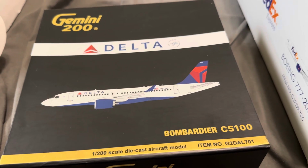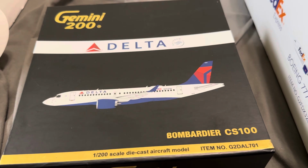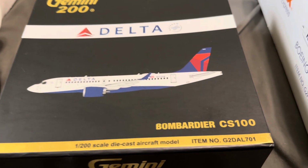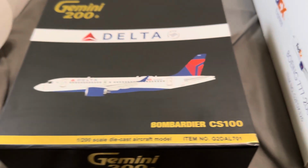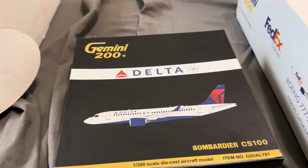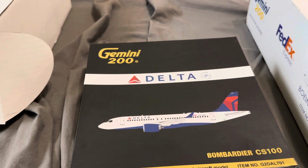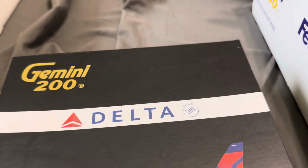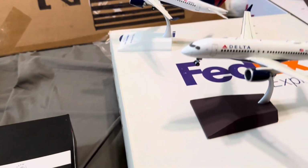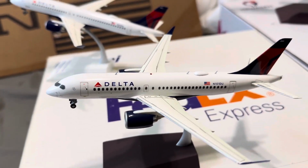The Delta Bombardier CS100 has a model number G2DAL701. It's in effect the new branded Airbus 220-100, part of the Sky Team. The Sky Team logo, here it is. Let's get into it.